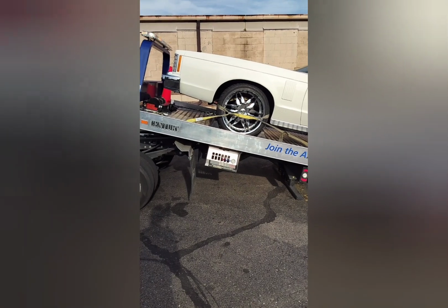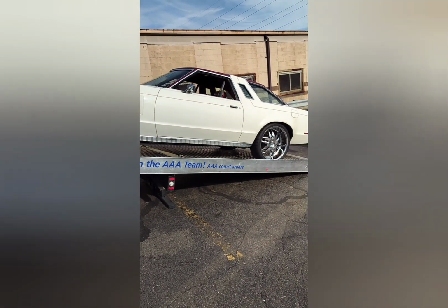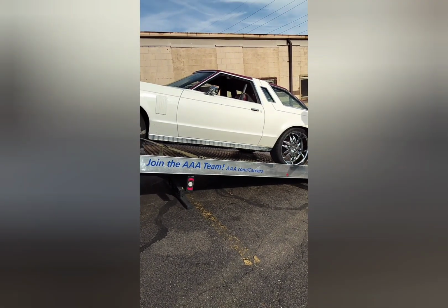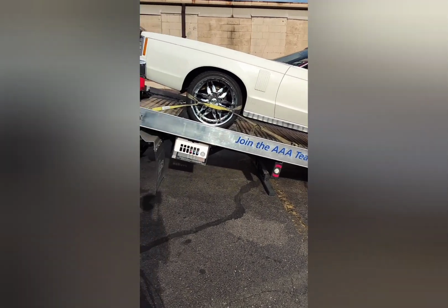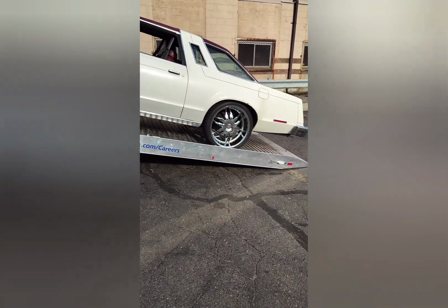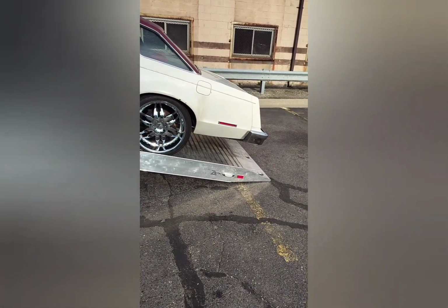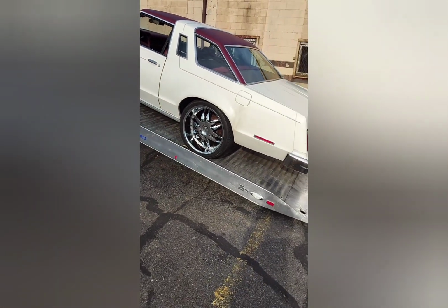Good on that T-Bird, y'all. Get in the comment section and let me know how many have seen a 79 T-Bird that's clean like this. You ain't gonna see them clean like this, man. This is clean. This is rare. It's rare.